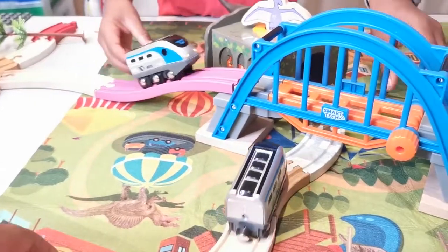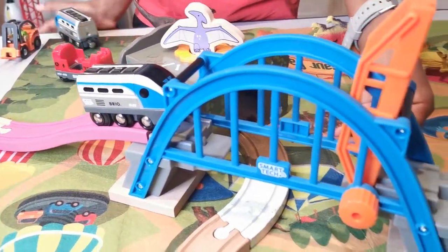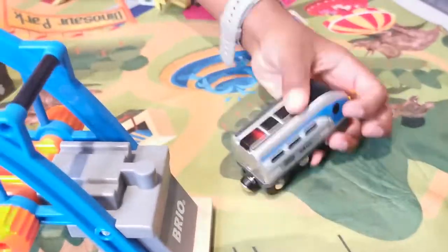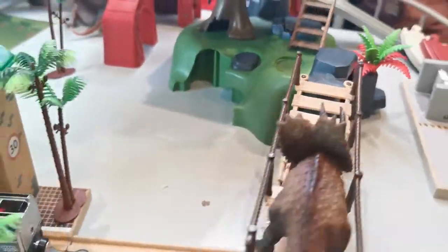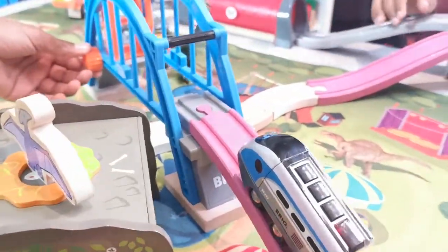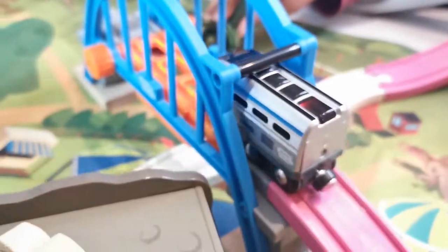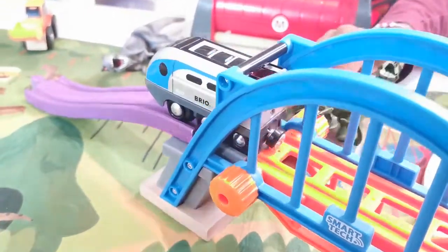Oh, here comes the train. Oh, it's a battery. Super cool. Wow. Try closing it. Oh, cool. It automatically goes. And it's gonna fall off the bridge. Oh, you got it. Yep. Yeah, amazing. Oh, dinosaur on the bridge. Oh, yeah. Just on time. Perfect timing.